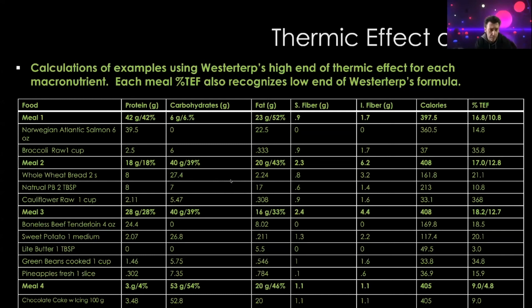The third meal is more of what most bodybuilders' type of meal would be. We've got the beef tenderloin, sweet potato, some light butter, green beans, and pineapples.